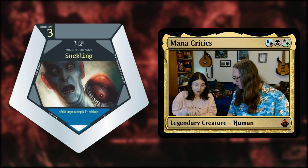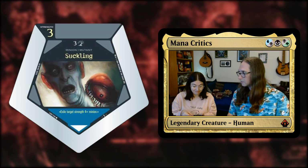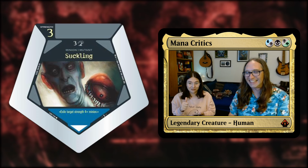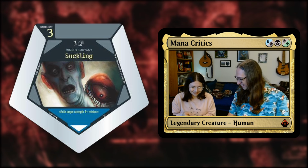The trigger is blue though. Exile target strength 4+ minion. And again, that's bounce. Okay. So if this little guy bites you, you get bounced. Interesting. He's adorable. Let's see what our next one is.